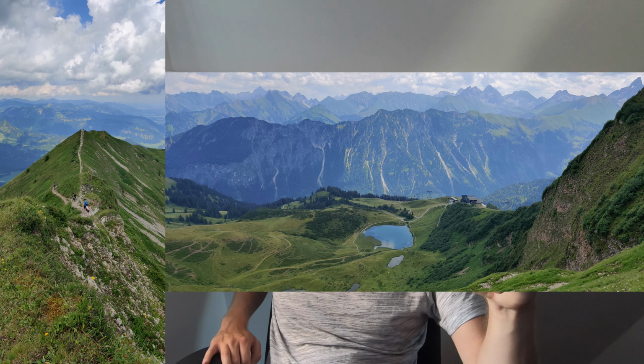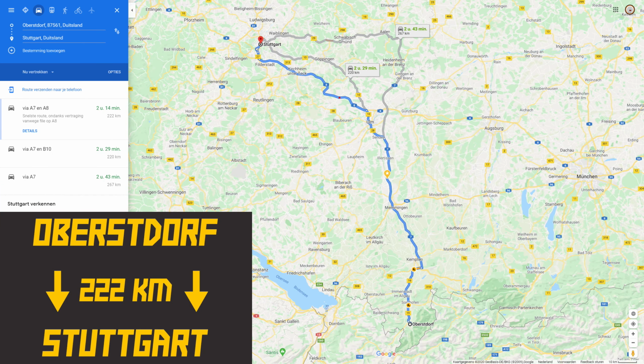So we first did an activity. We did a nice hike over a mountain. And then we headed back north again to Stuttgart. So the drive from Stuttgart to Oberstdorf was 195, well, actually from Dettingen unter Teck. And back from Oberstdorf to Stuttgart was 222 kilometers.